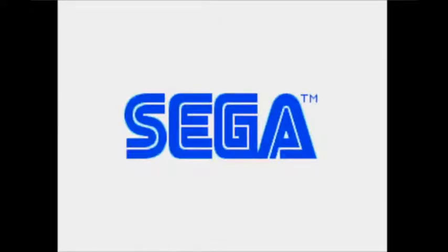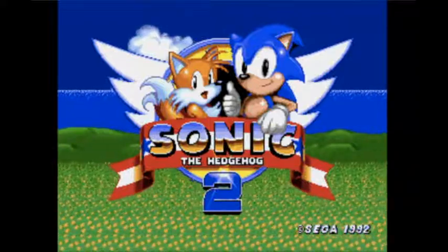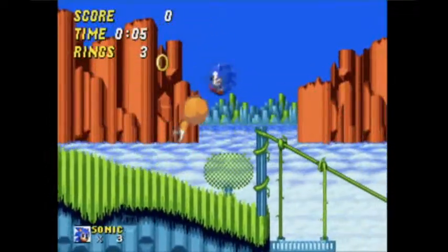Now that we're loading back to the title screen, let's talk about that. First off, you may notice the title screen looks like the 8-bit version. This title screen was used in the next two prototypes, and this title screen also appears in the instruction manual. The game cycles through 4 demos: Chemical Plant, Emerald Hill 2-player, Hidden Palace Zone, and Hilltop Zone. This would be the last time that new demos were recorded before the final build.